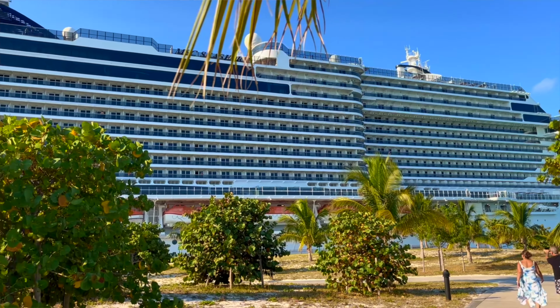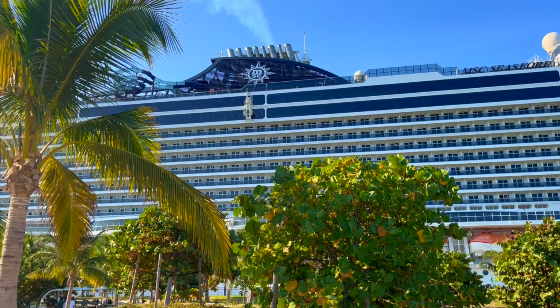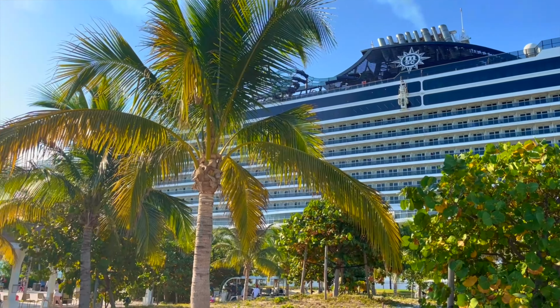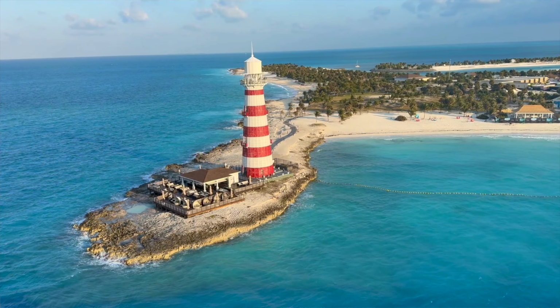Now, in recent years, MSC has been trying to get into the Caribbean market. In fact, they've been adding more and more ships to the area. They're a cruise line with a long history in Europe, but they've been moving into the American marketplace. However, it takes time for them to build up a reputation and a clientele.